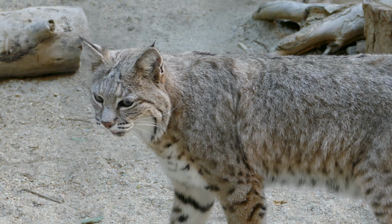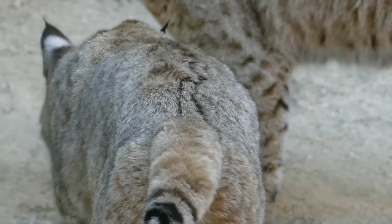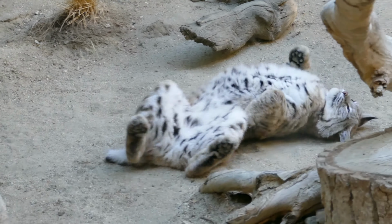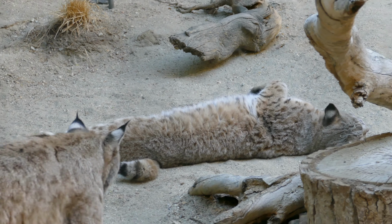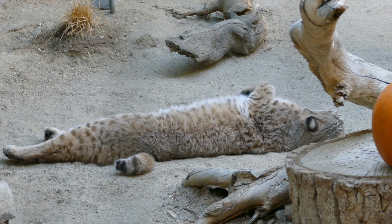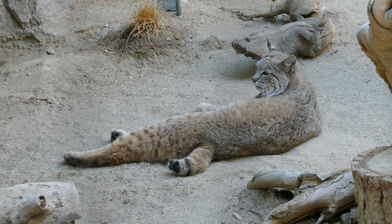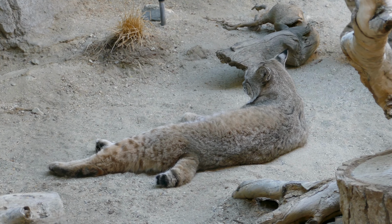Size can range considerably. Females, which are smaller, are generally in the 4 to 15 kilogram range, or 9 to 34 pounds, with an average of 15 pounds or almost 7 kilograms. Males in adult phase can range in weight from 6.4 to 18.3 kilograms, that's 14 to 40 pounds. Average is nearly 10 kilograms or 21 pounds.